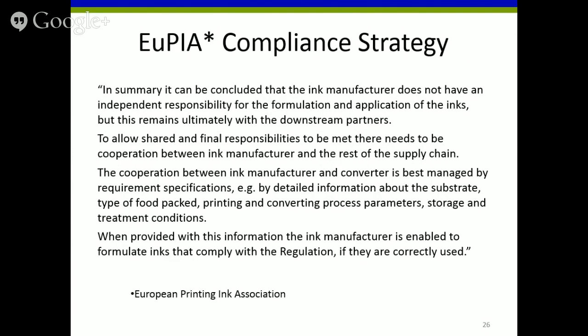In the context of the European marketplace disruption, the printing ink industry recognized that the ink manufacturer himself does not have an independent responsibility for the formulation and application of inks, but rather it's shared with his downstream printing partners. That shared and final responsibility to be met requires cooperation between the ink manufacturer and the rest of the supply chain. That cooperation is best managed by requirement specifications, detailed information about the substrate, type of food package, printing and converting process parameters, storage and treatment conditions.